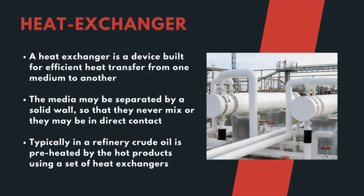Then comes the heat exchanger. Heat exchanger is a classic example of static equipment or fixed equipment. That means there are no moving parts. So it is primarily a shell kind of arrangement within which you have a bundle of tubes. It is a device built for efficient heat transfer from one medium to another. For example, when you want to send crude oil to the furnace, you want to reduce the load of the furnace. In order to achieve that, we try to preheat the crude oil in a set of heat exchangers, and they are known as the preheat train.